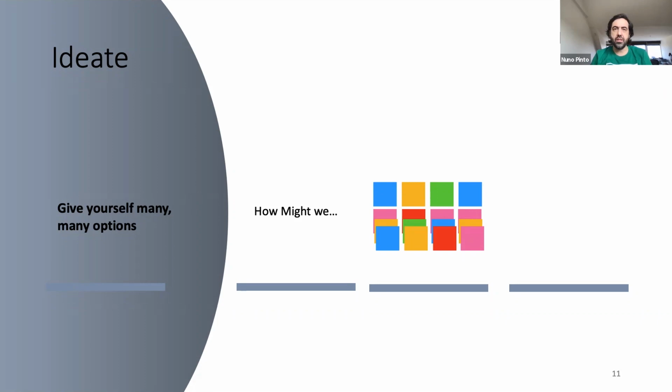And here, what you really need to keep in mind is that you should give yourself all the options. Go wild, go for quantity. Just add ideas, and you would put ideas for each one of those how might we's, as many as you want, as many as you can. Just go for quantity.